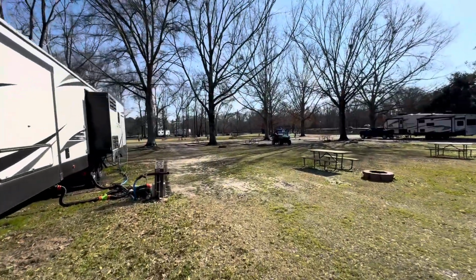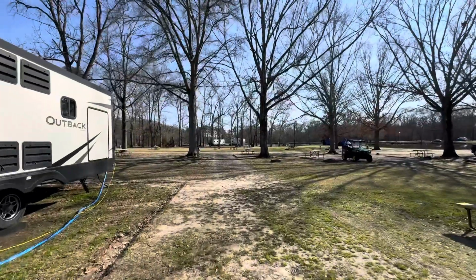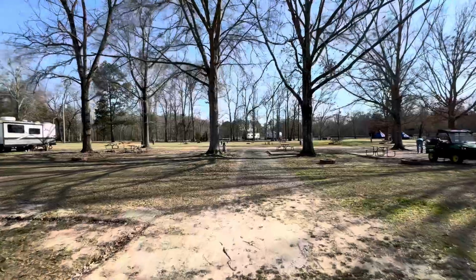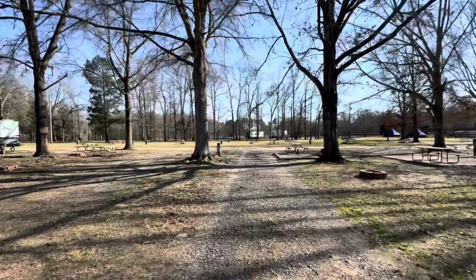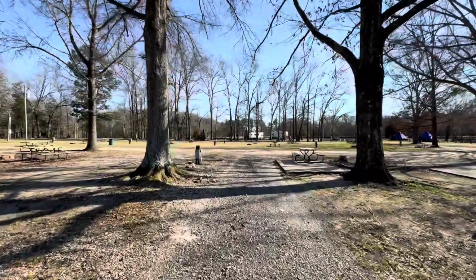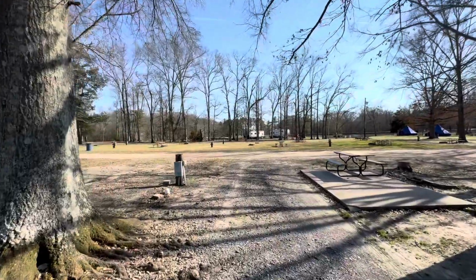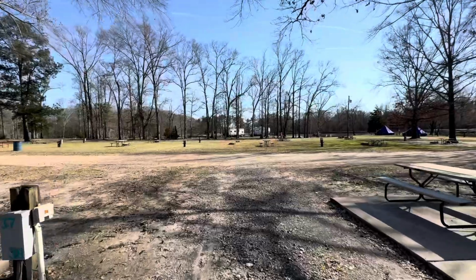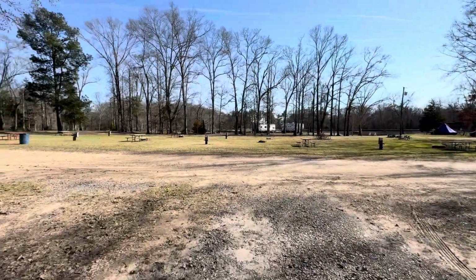I'm going to take you on a little walk back here to get to Magnolia B, which is the next section of the campground, just past Magnolia A. Magnolia A sites all have electric, water, and sewer, but our Magnolia B sites are electric and water only. Now, that's okay, because on the way out of the campground, we actually have a dump station that's clean and accessible super easily as you're on your way out of the campground.